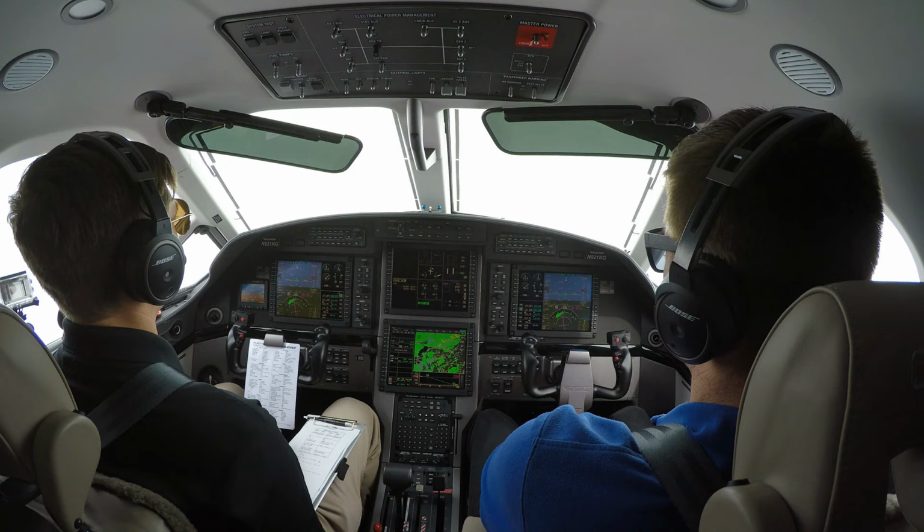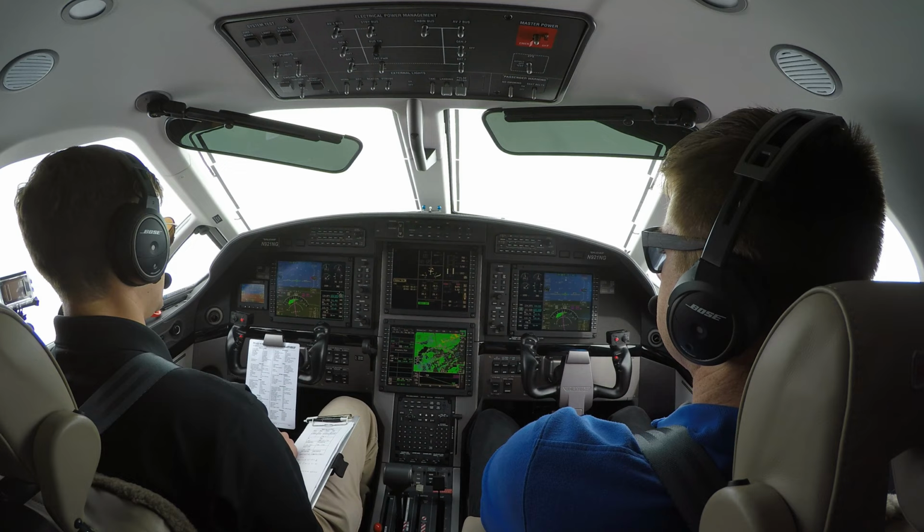Alright, we've got the inertial separator open. Oh, we're good here. Still negative 23. We're probably just on the colder side for getting ice, I think.